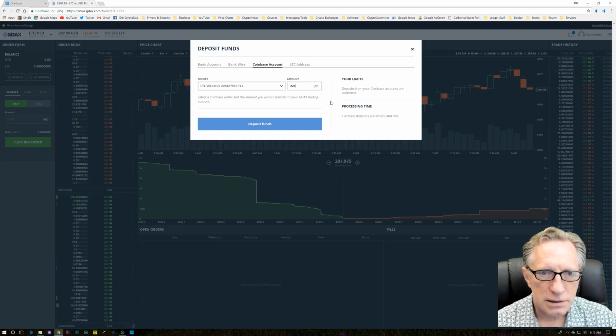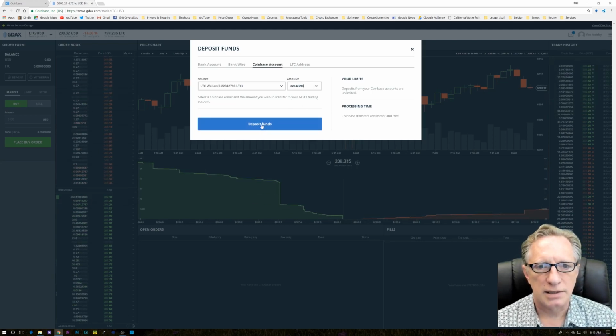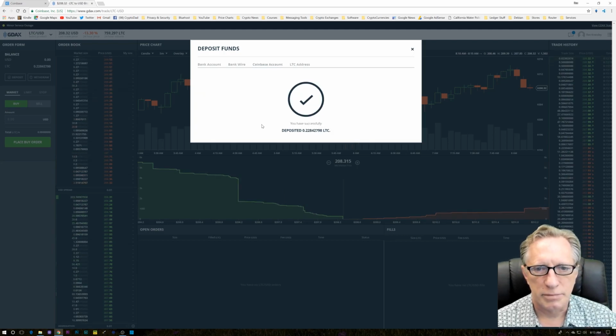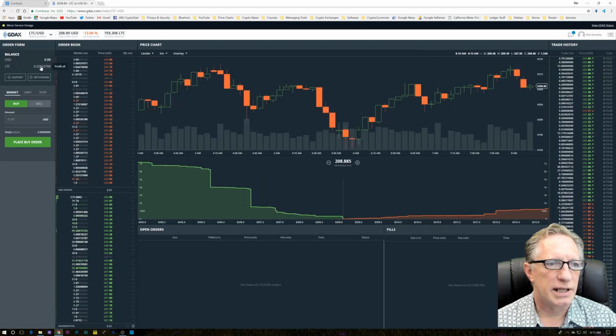0.22842798. Looks good to me. And let's see what happens. Bam. So there we go. Now we've got it in our GDAX account. So there we go, got some Litecoin in there.